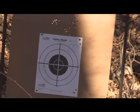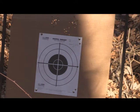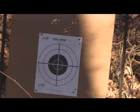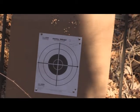And by the way, we're using Remington 115 grain on these. And as I said, I'm going to fire 5 rounds at each distance, 5, 7, and 10 yards, just like I did before. And I'm weighting these down with each gun, so we definitely know which gun these targets are shooting, and we'll be checking them later on. So now let's go with this one.